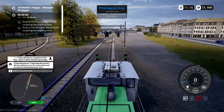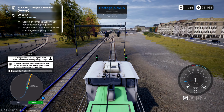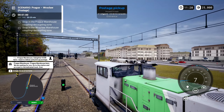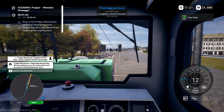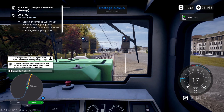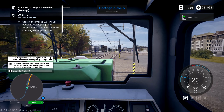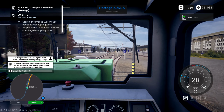Okay. It wants us to go to the left. Let's start heading out. Let's get a bit of speed. Come on, Salzgitter. It does say in the scenario that this is quite a heavy train. I think they've maybe tweaked the physics of how weight works, and that underpowered locos are going to struggle to haul really, really long, heavy trains. But we are going right here, and we're basically coming into the decoupling zone.